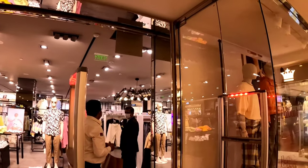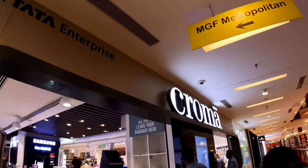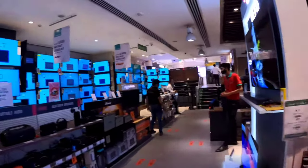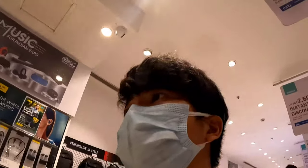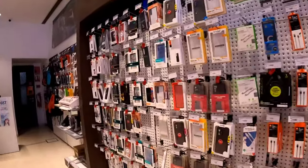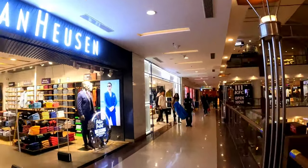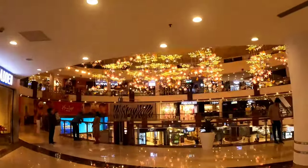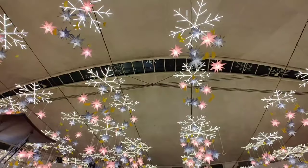Guys, let's get inside this Chroma. I have something to buy. Woo, look at these TVs. This accessory is for GoPros, whether we can find it or not. Guys, they've got many accessories, but I can't even get this USB cable for OnePlus. The shops are almost closed now. Check this decoration. Oh, it's blinking again.